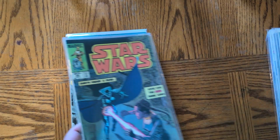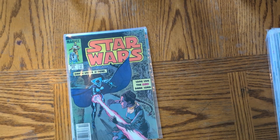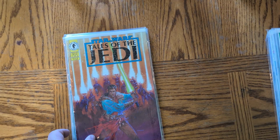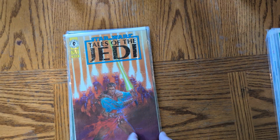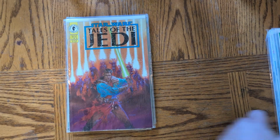Darth Vader is dead. Long live the new Dark Lord. I forget her name, but that's another Sith Vader kind of character, Darth character. Star Wars Tales of the Jedi number 1. This has a rippley cover. It's all rippley right here. This could be cleaned and pressed really easily.